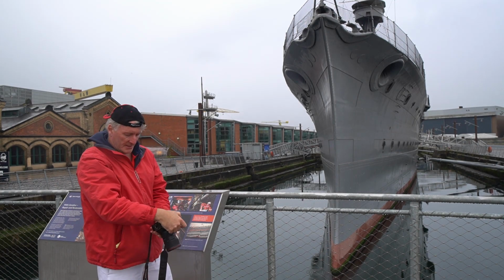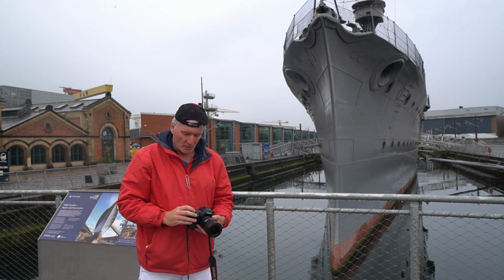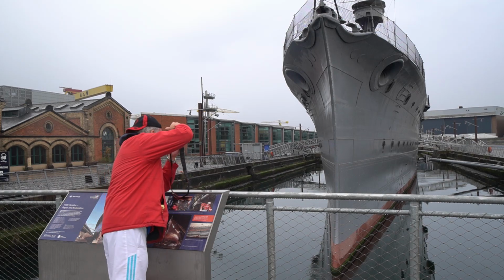I'm just going to check and see how I'm doing. Pretty dark there. I'm shooting at 1/25 of a second at f8, ISO 100. I'm going to up the ISO to maybe 200. It's probably going to be a black and white shot at best anyway.